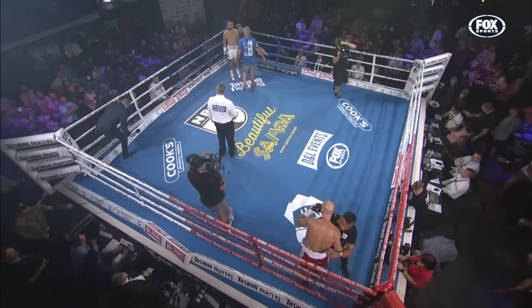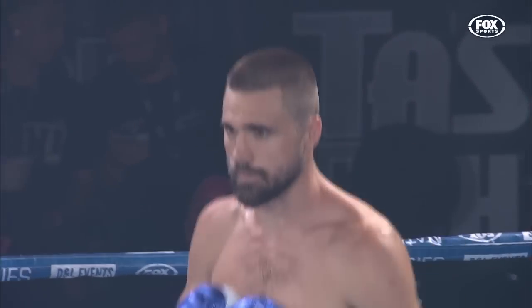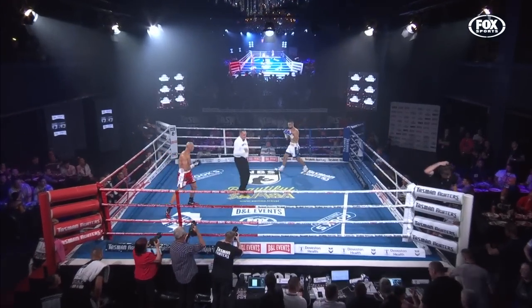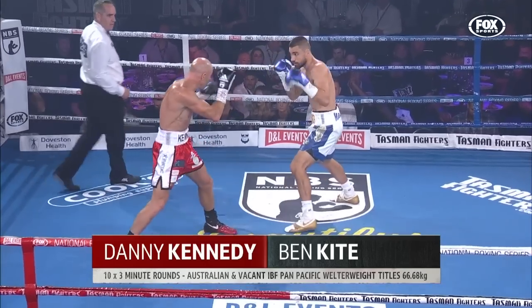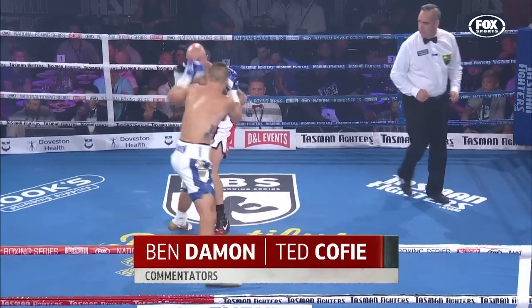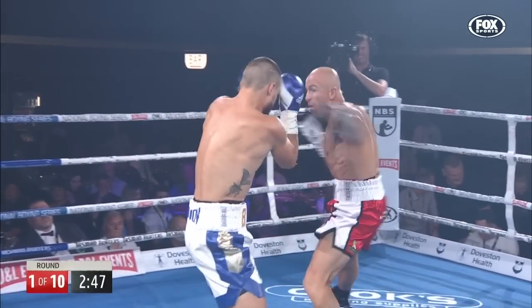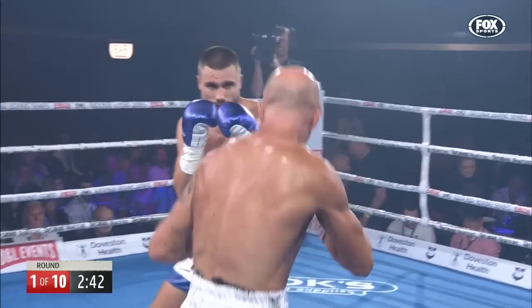Well, this will be a fascinating one. Ben Kite, very, very busy as soon as the bell rings. Danny Kennedy, he knows all the tricks. Moves well. Punches nicely. Let's see what happens in this Australian title bout. Kite in the blue and white and Kennedy in the red and white.